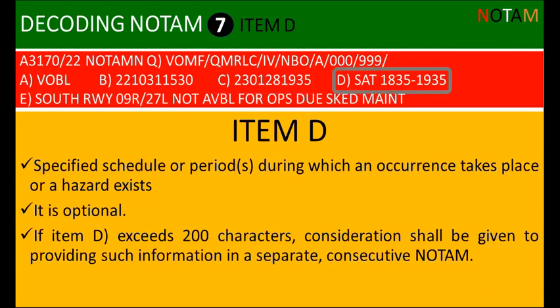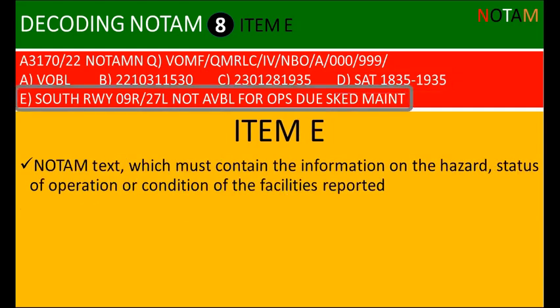Item D is optional and it contains the activity schedule during which an occurrence takes place. Item E is the NOTAM text, which must contain the information on the hazard, status of operation or condition of the facilities reported. South runway 09 right/27 left not available for operations due to scheduled maintenance every Saturday between 1835 to 1935 UTC.